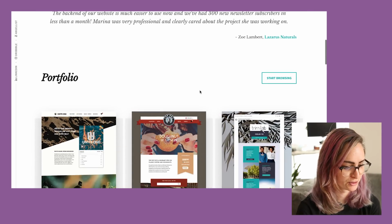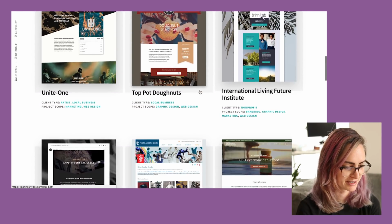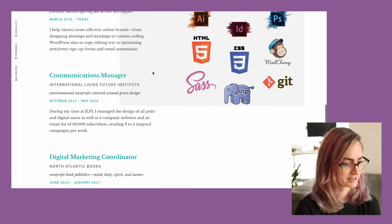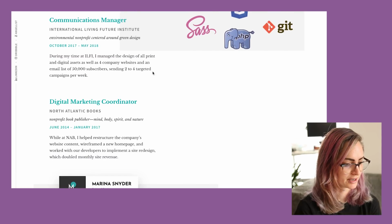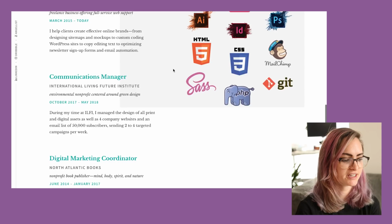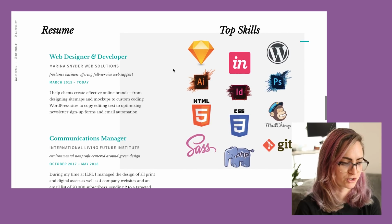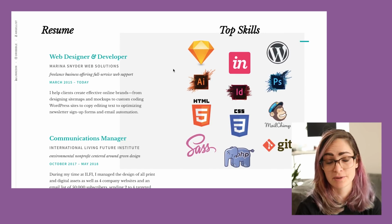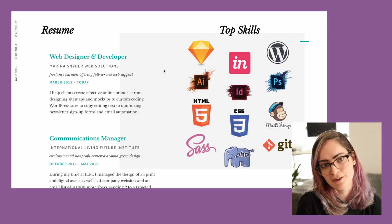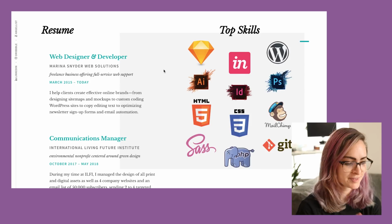So we've got the testimonial quote, then we have this portfolio section where she's got 6 projects. She's also laid out her resume here on the page, which I think is a nice touch. Often you'll want to have your resume available for download, but I think just having it right here, especially if you're looking for a job, either, as she said, as a full-time employee or as a contractor, then the resume is going to be something that they're going to want to see, so make it easy for them. I don't know about this top skills section.